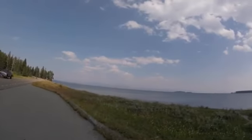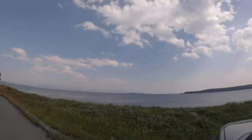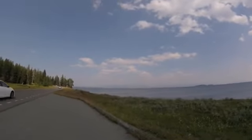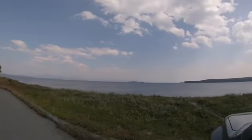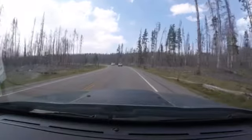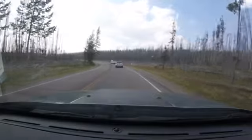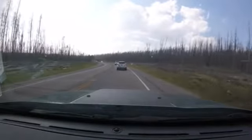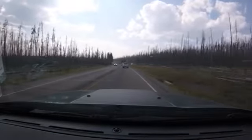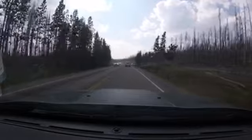It's amazing how many rivers flow out of Yellowstone. You got the Yellowstone River, you got the Snake, you got the Gauche. But you can see the new growth coming back. All the little pine trees are poking their little heads up.